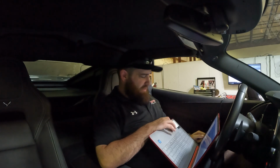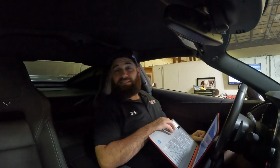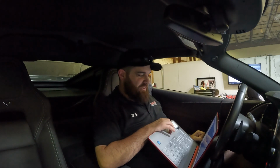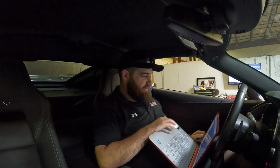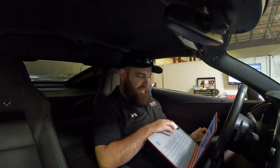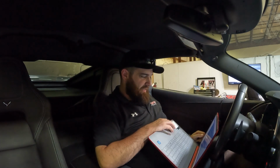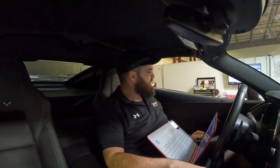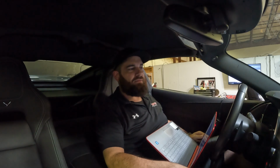That is stout. 947, 19.5 pounds, stock bottom end. Not a ton of timing in it. Everything looks good. Fuel pressure, great. Oil pressure, great. 70 pounds of oil pressure, 73 pounds of fuel pressure. That's stout. I'm gonna do some little trans rip here and be right back.